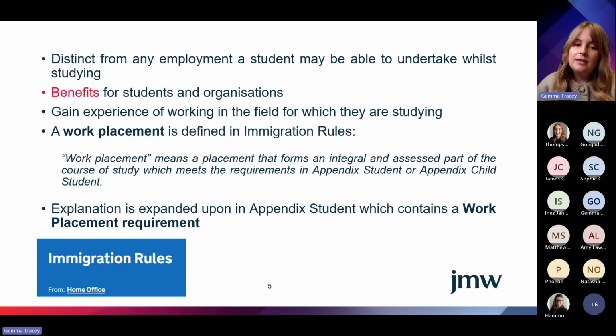Now, work placements are defined in the immigration rules, which can appear quite scary and lengthy, but they're defined as a placement that forms an integral and assessed part of the course of study, which meets the requirements of appendix Student or appendix Child Student. So they're further appendices that are contained in our immigration rules.